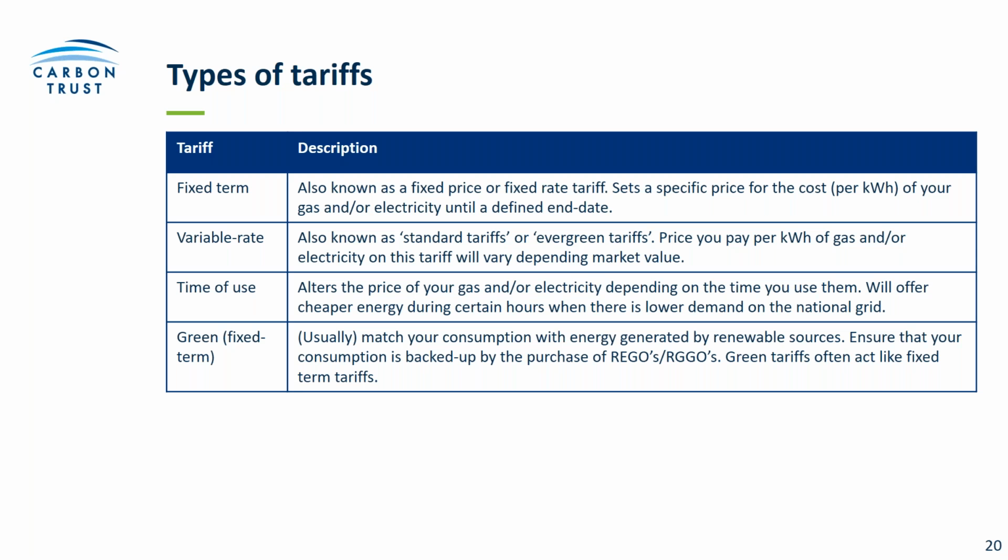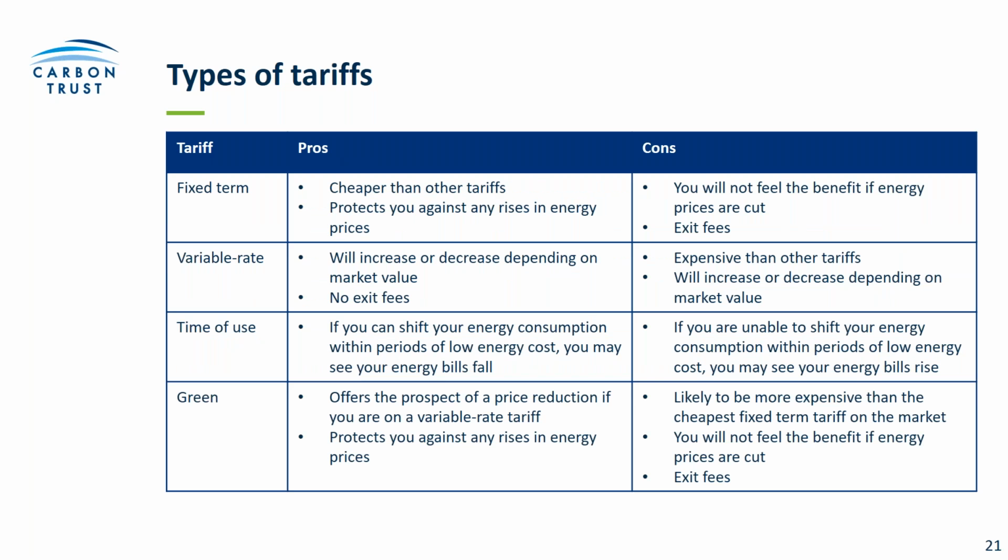So one key thing to look for here is that it is backed by REGOs, which are renewable energy generation offsets, and then RUGOs, which are the same thing for gas. And we will discuss those a little bit later. There are pros and cons to using each of these tariffs.